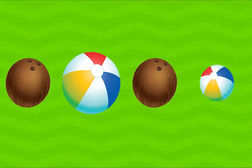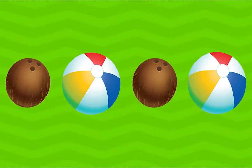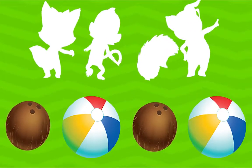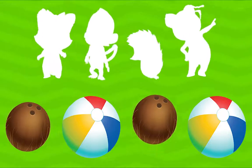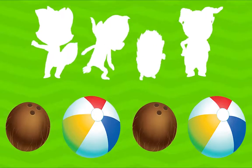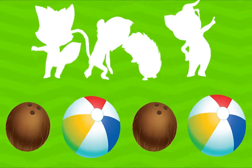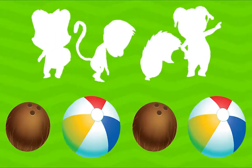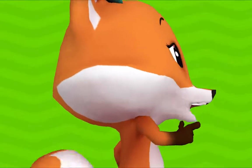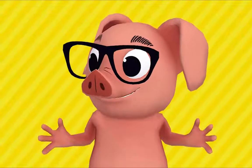Coconut, beach ball, coconut, beach ball, coconut, beach ball, coconut, beach ball. Yeah! You did it! Come on, Pig! Now it's your turn! Okay!